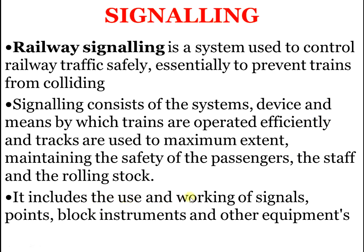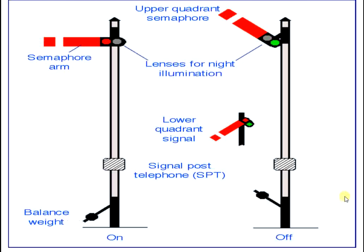It includes the use and working of signals, points, block instruments, and other equipment. These are the various equipment we have to use in signaling. This is one photo of a signal. There is a semaphore arm, which is nothing but the stop signal. This is the vertical lamp. This is a balance weight board.